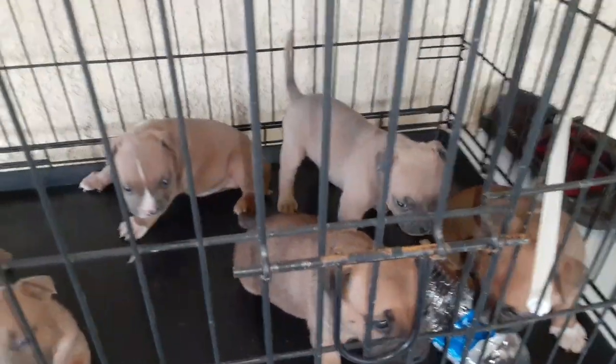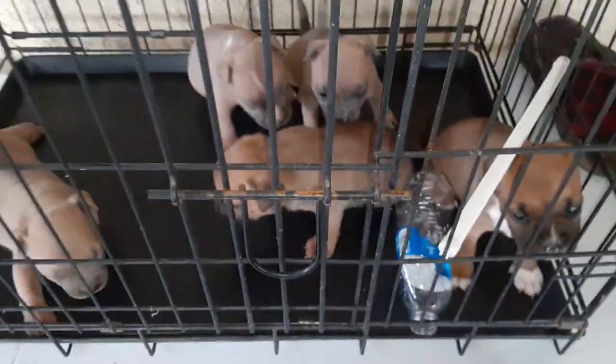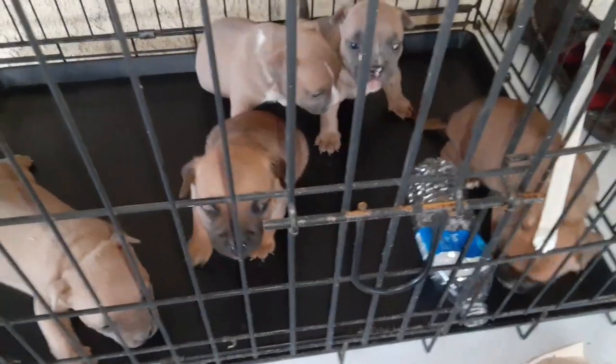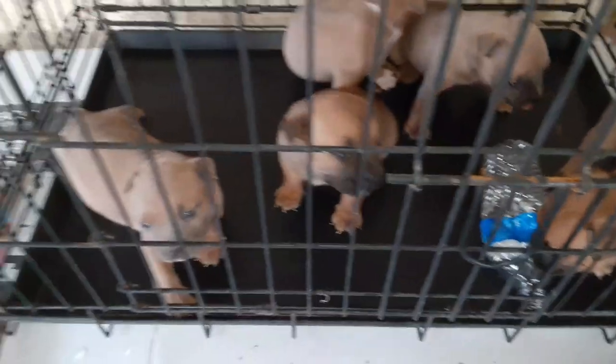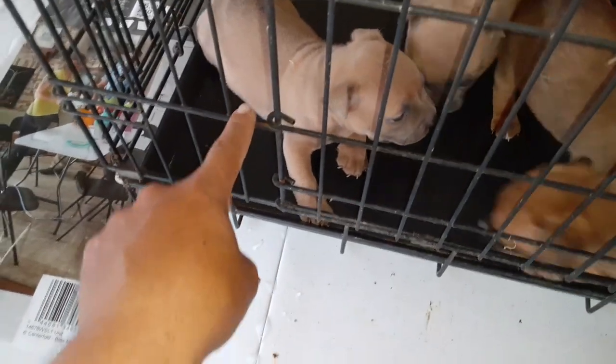As far as available, there's only 1 female available. But the other 2 people have to make their pick first before I decide. I'll make a video on which female is left. But as far as right now, the 2 males are gone. One of them is gonna be my keeper, which is probably gonna be this little guy right here. I'm liking him a lot.